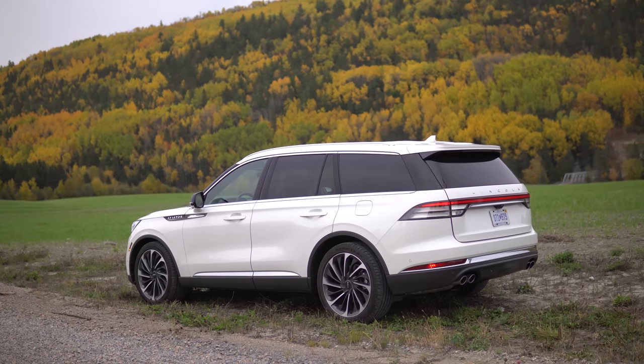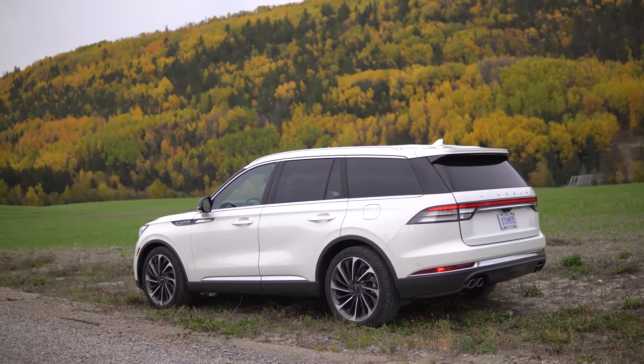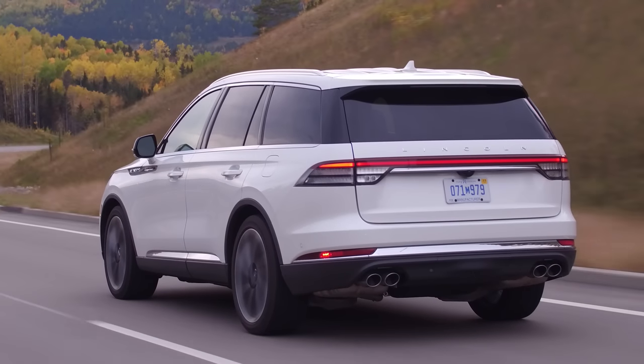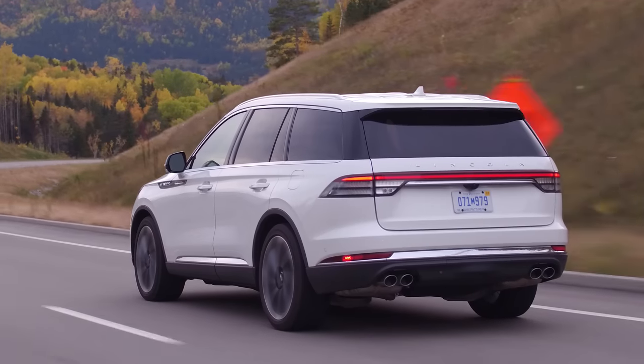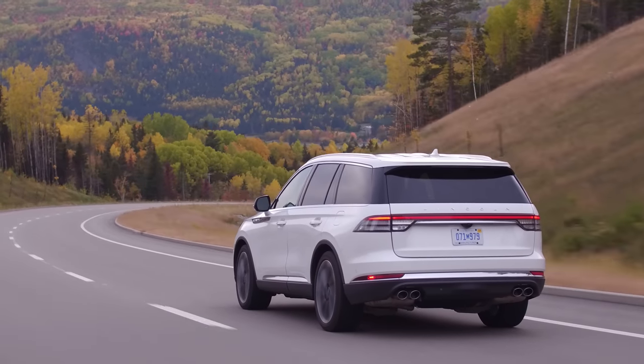So now let's move on to the back end. I don't like the back end. I think it looks all right, but it doesn't stand out like everything else does in the rest of the Lincoln lineup. Yeah, it has the full LED across the back, which is probably the coolest part, but that's kind of it. And it doesn't light up all the way across. It's not super solid. It's just okay.